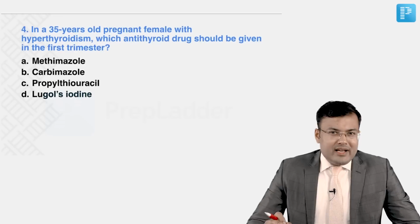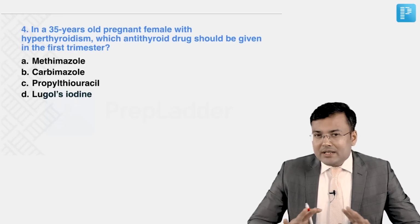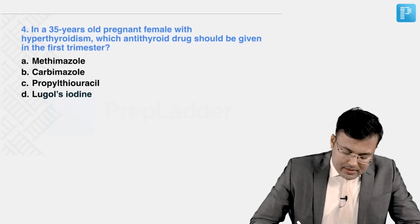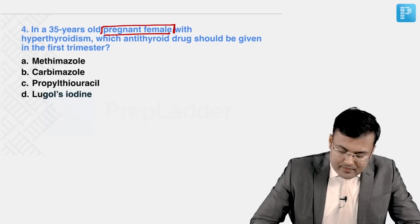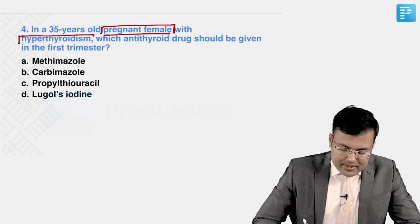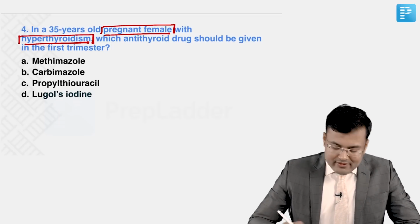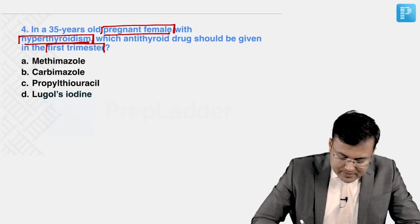Question number 4. It's a repeat question. This question was asked many times in the exam. In a 35 years old pregnant female, she is having hyperthyroidism. Which anti-thyroid drug should be given in the first trimester?